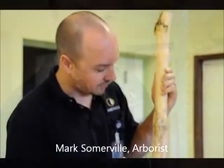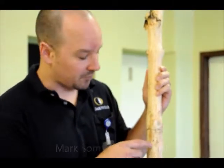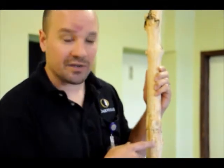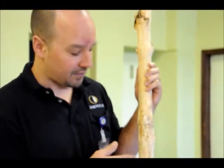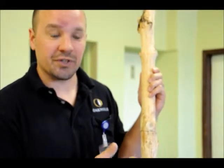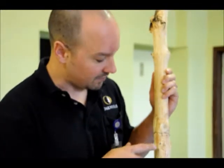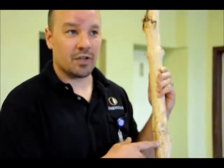So what you're looking for is, this is a branch that we stripped the bark off the tree, and these are the little galleries that you cannot tell or see in a normal tree. This branch was perfectly fine and alive. So this is what we call lightly infested. This is still treatable. You can still inject your tree and keep the tree.